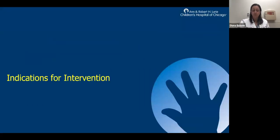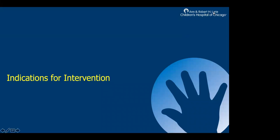Okay, so any questions before I go into indications for intervention? I find that I've done a few MCUGs and it hasn't shown up, and I don't know why, because it was a wide opening when you did the cystoscopy, and it still didn't show up in the MCUG. I have to say I haven't done retrogrades, and maybe that might be more sensitive, and maybe we could consider that. But have you used ultrasound much?